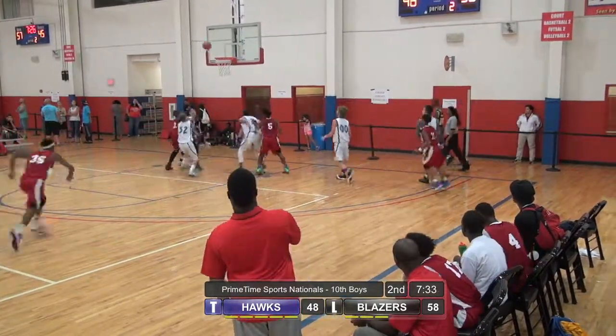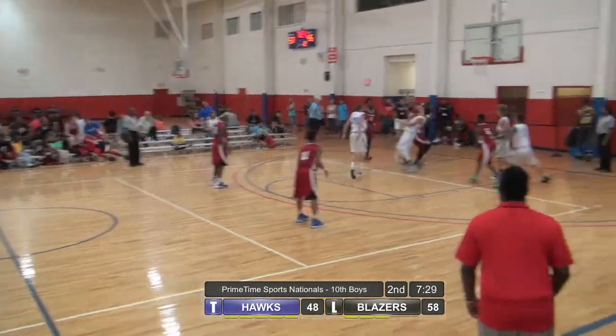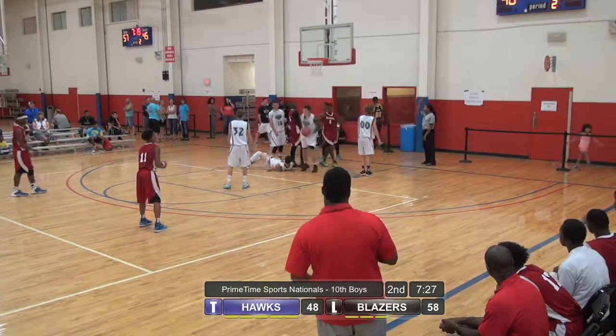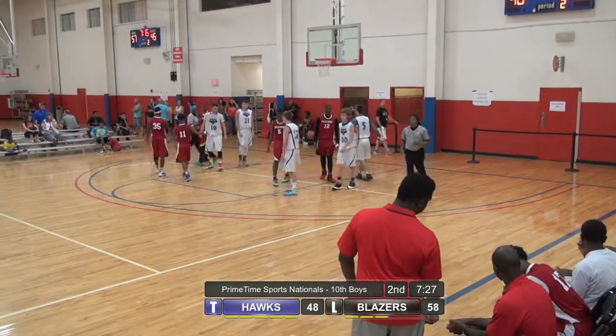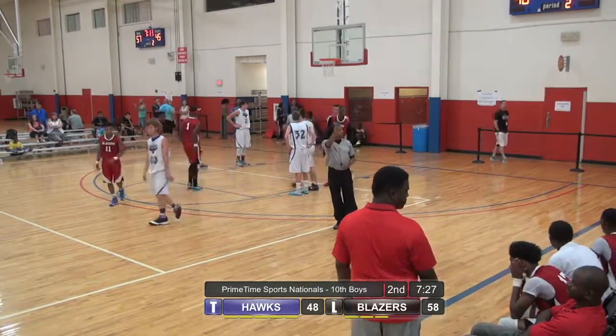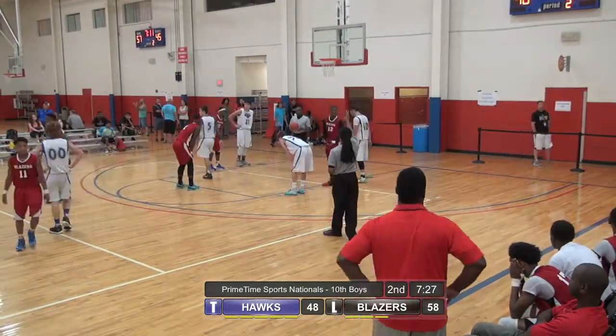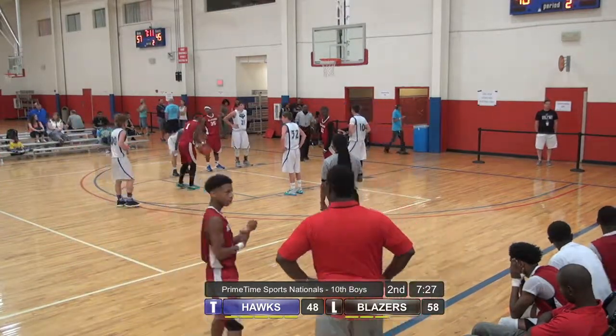Ball goes in the corner. Baseline jumper from Stewart is off the mark. Another offensive board. Driving in is Smith. It's going to be a blocking foul against Parker Taylor, his 2nd personal, and the 8th team foul against Tulsa. Brian Smith to the free throw line.